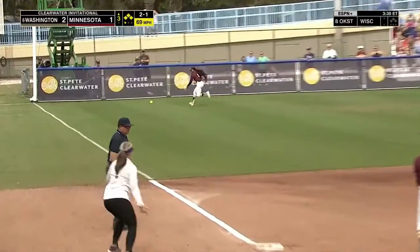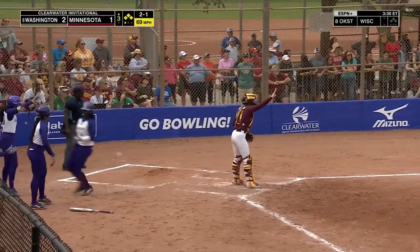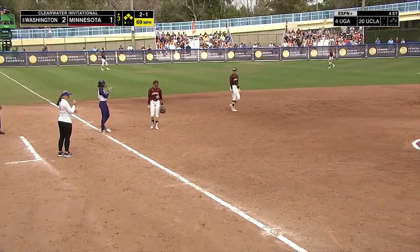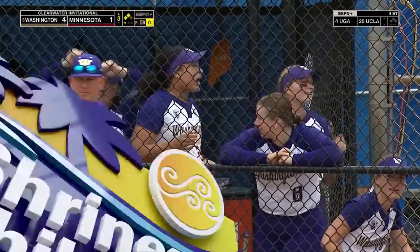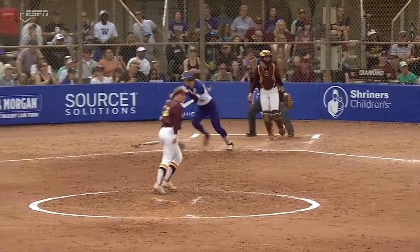This ball ripped, that is in play. Big signal waving home. There is one run, second run in. Another 2 RBI base knock for Washington, 4-1. I'm going to say that Washington likes the morning on the East Coast.